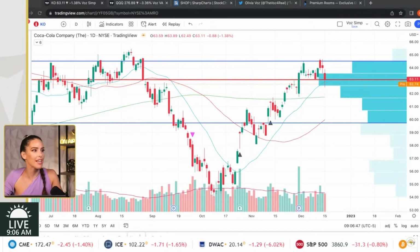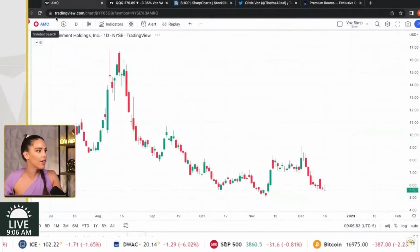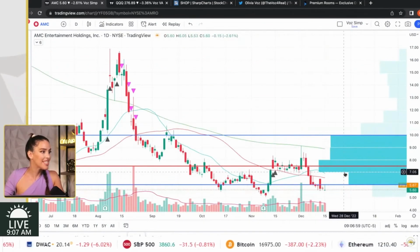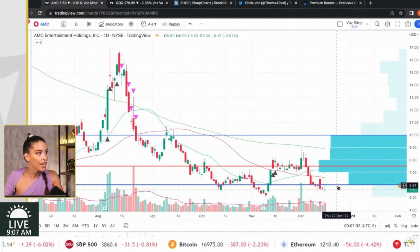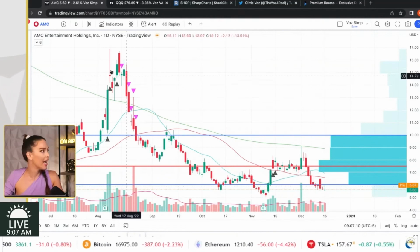Next up, we're going to take a stop over in the village with Villager Lee. AMC is on Lee's radar. Villager Lee, AMC looks bearish. We broke down from the point of control. Your resistance is 7. We did make a value area breakout, and we wicked on the value area. So we couldn't even get back into the value area here. So I would be looking to go short on AMC.